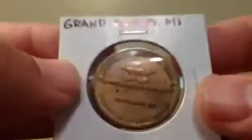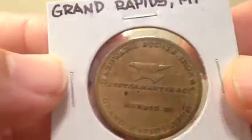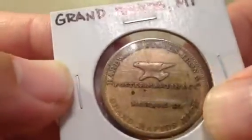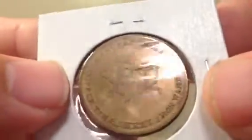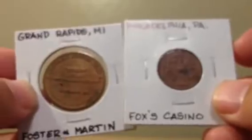And here's a Foster and Martin, maker of stoves and hardware and various iron products. You've got an anvil on the front, Foster and Martin and Company, and they're in Grand Rapids, Michigan. And you have a stove on the back. If you could tell the difference here, so there's a Civil War token.